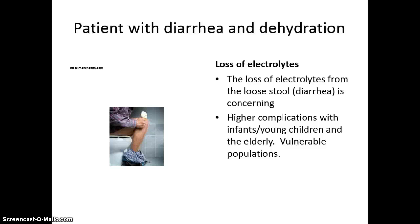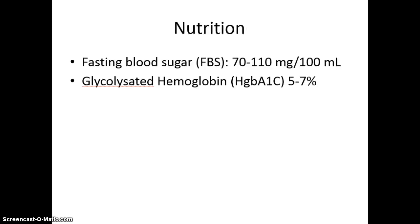3 or 4 diarrhea stools can sometimes get a small child admitted to the hospital for fluid replacement as well as electrolyte replacement. We see things like Pedialyte that have electrolytes in them that sometimes a person at home might use to replace some of those electrolytes.